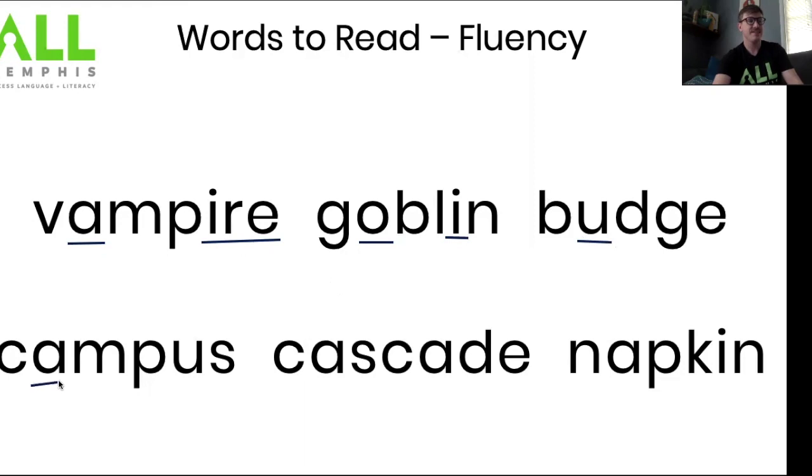I see a vowel here. Great. See a vowel here and a vowel here. Awesome. I see a vowel here. Ooh, and I see another A consonant E right here. Awesome. And then I have a vowel here and a vowel here. Make sure you have all those vowels listed.